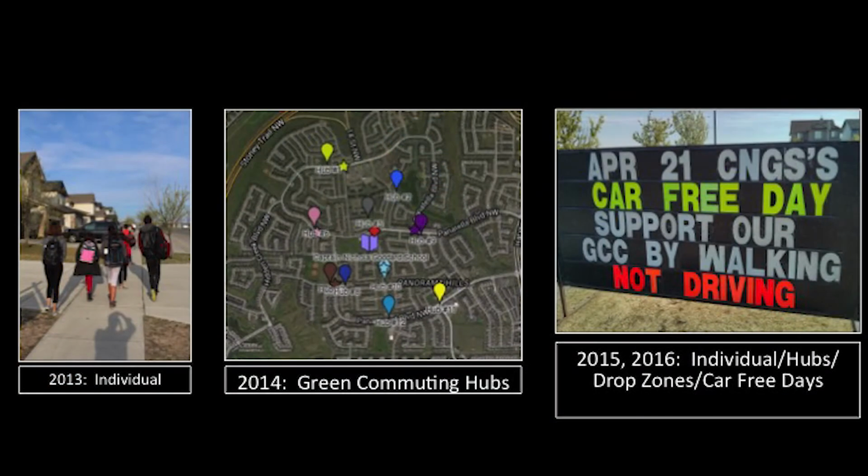So our program has changed over the course of the time it's been running. In 2013, when we started, it was just an individual program, and our participation was okay. We needed to get students to understand the importance of green commuting in terms of their environmental impact and in terms of helping the community. In 2014, we had a lot more participation because we addressed some of the safety concerns that parents had, and we introduced Green Commuting Hubs, which are meetup spots throughout the community where students can get together in the morning and then walk or bike to school together.